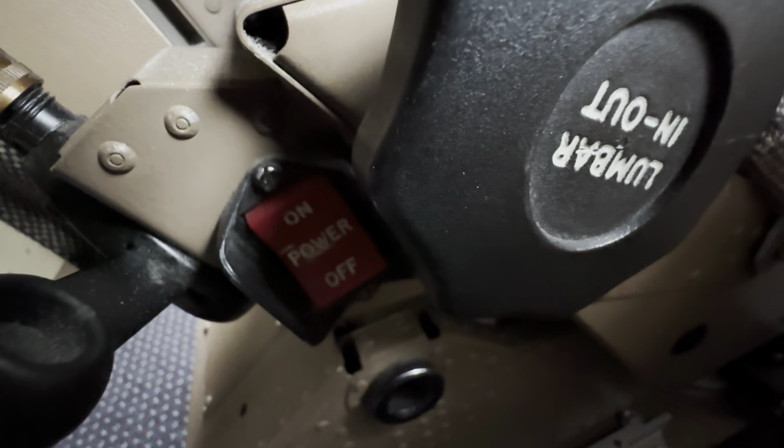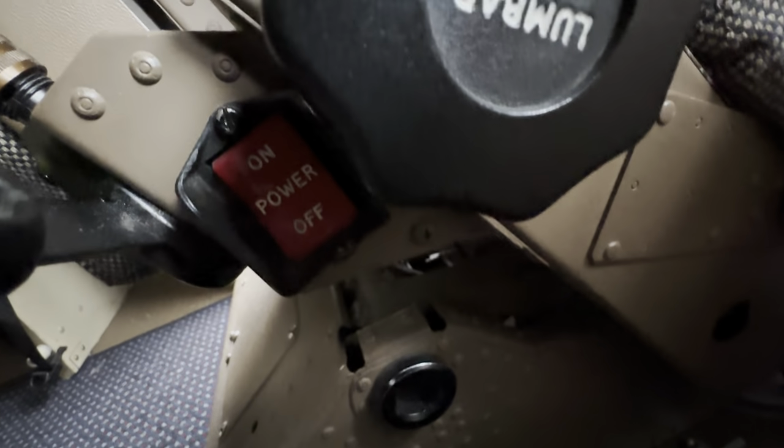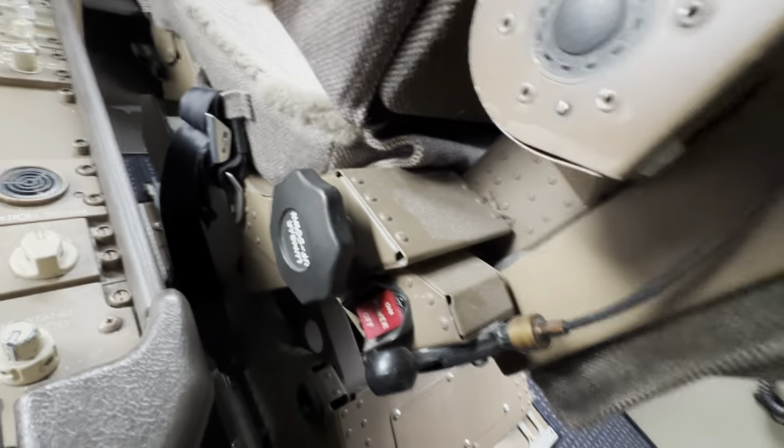But this aircraft also, as well as the 787, has a stop switch right there. You can power it off just like that. The 787 seat also has this. See? Both sides.